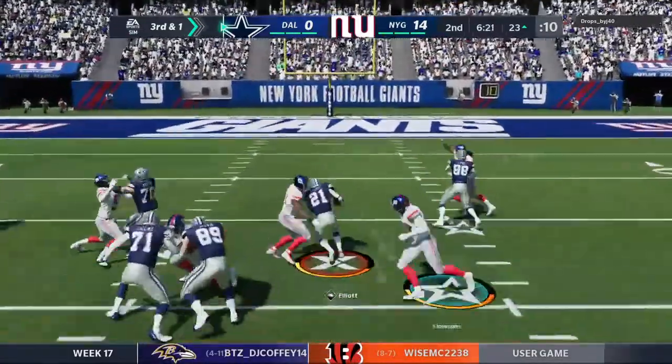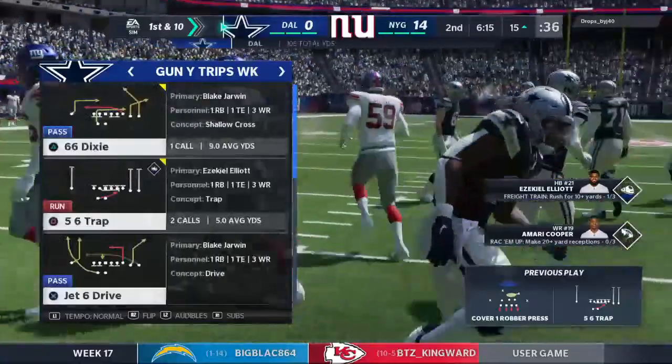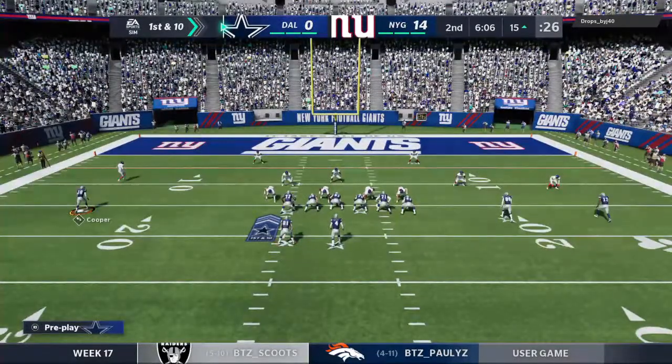Try and run for it with Elliott. And he picks up the 1st down yardage as he takes this one down to the 15. A strong 8 yards will keep this drive rolling. Line of scrimmage, the 15. It's 1st and 10.